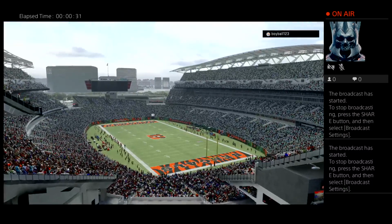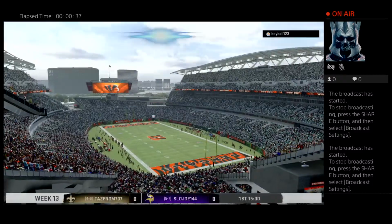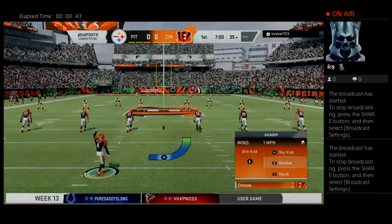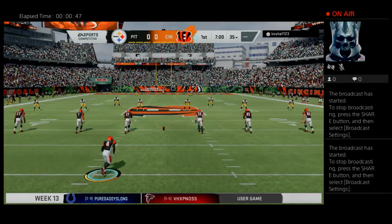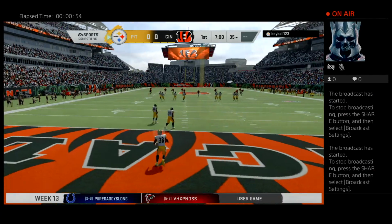On a chilly December afternoon, EA Sports coverage of the NFL brings us to Paul Brown Stadium in Cincinnati, Ohio. The scene a few moments ago, here it is. It's unlike any other in sport as both teams made their way out of the tunnel. These folks are fired up as their guys are ready to do battle between the Pittsburgh Steelers and the Cincinnati Bengals. And no return on this one.